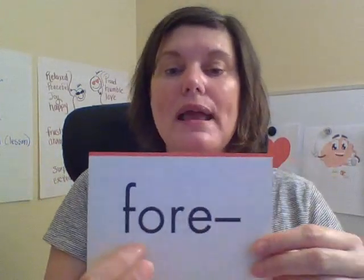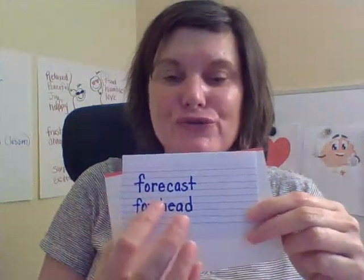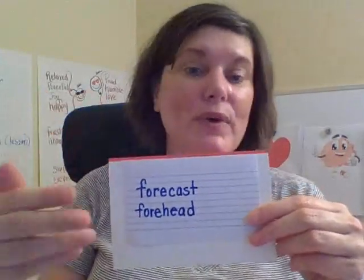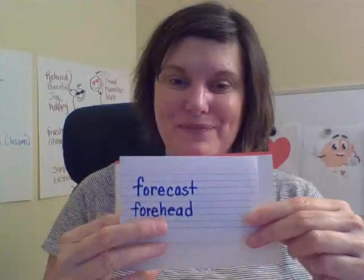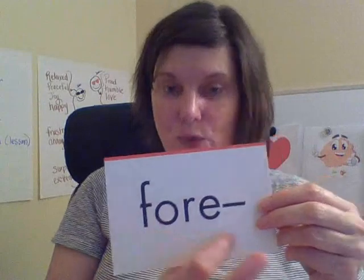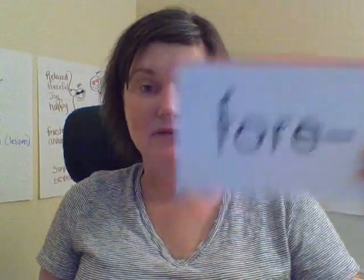This is for, and it means in front. Okay, so like in forecast or forehead. So for and forecast, that's when you're trying to tell what the weather's going to be like ahead of time, in front of. Okay, forehead is the front of your head, in front of. Okay, so this says for. Together, for. Your turn, for. Good. And remember, it's a root word, which means there could be a prefix or there could be a suffix following it. Okay, and it means in front.